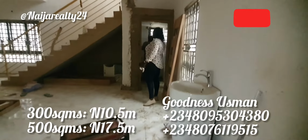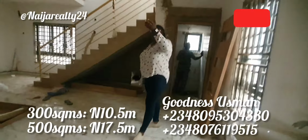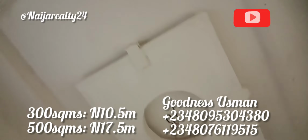So this is the guest toilet. Well done, sir. So you're walking here, so it comes with a guest toilet. Look at the POP design for this person. So you can do it. You can tuck it to what you want.